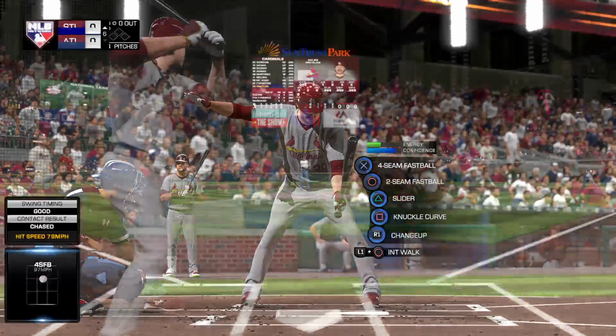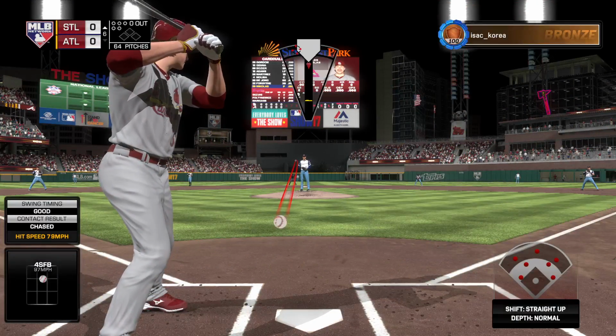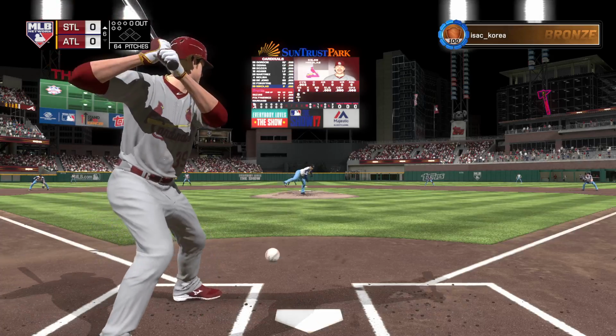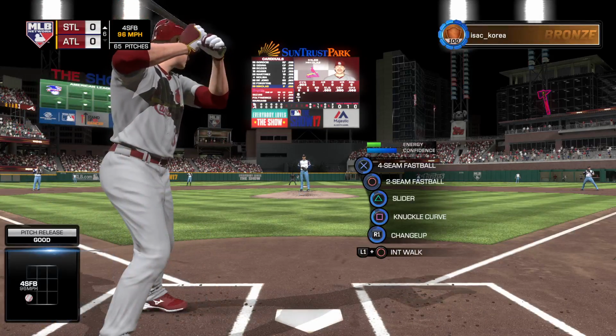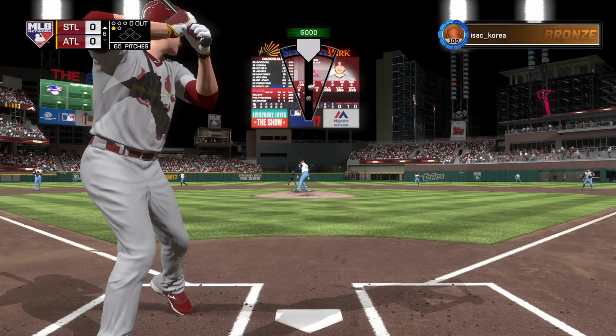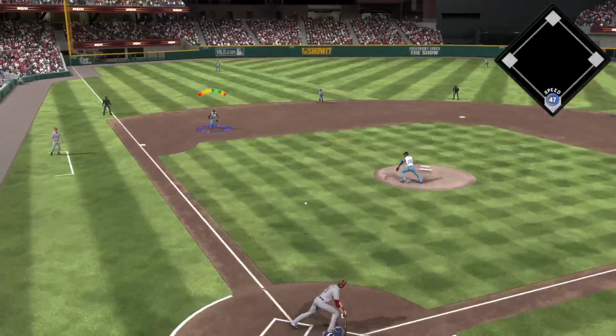Stepping in and ready for another shot, leading off, Miles Mikolas for the Cardinals. He's 0 for 1 thus far. And he catches the inside corner for a called strike, 0-1. That's a great spot down the zone there. Hard to do anything with the pitch down there.